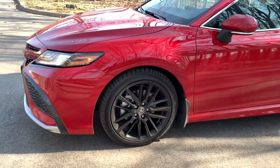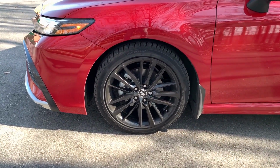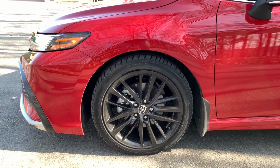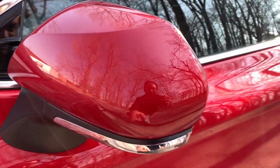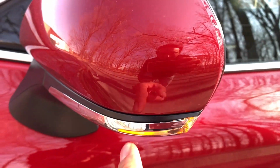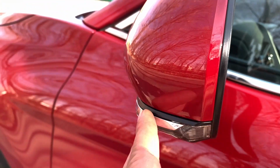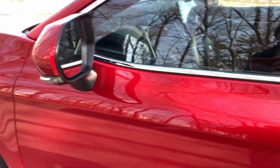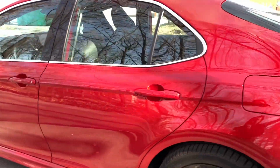The rims, I'm not a big fan of multi-spokes. Like 5-spoke is the nice classic and clean look for me, but these look really good with the XSE overall. I don't mind that there's way more than 5 spokes, but it still looks sharp. Big perk here is how they've integrated the turn signal into the side mirror. Usually it's kind of all the way across here, but it's just this nice thin little strip, and it faces outwards as well. So people beside you, as well as people behind you, maybe in your blind spot, will be able to see your turn signal. Body color door handles, always a smart move here.